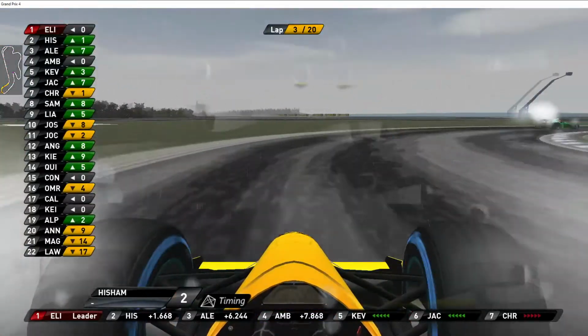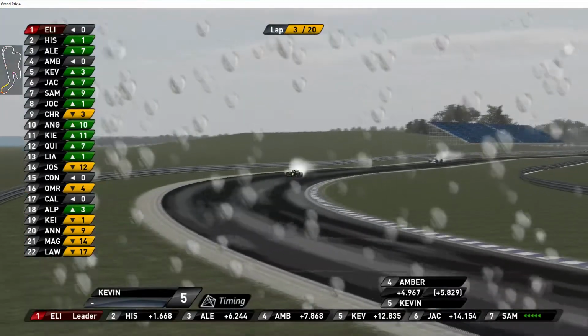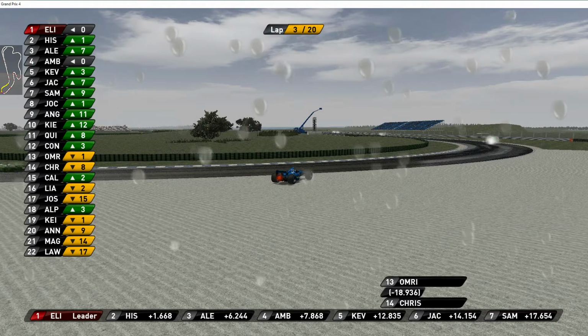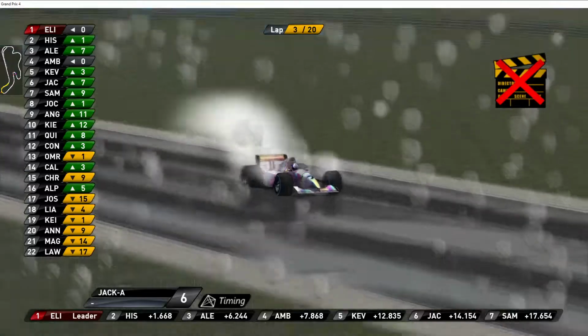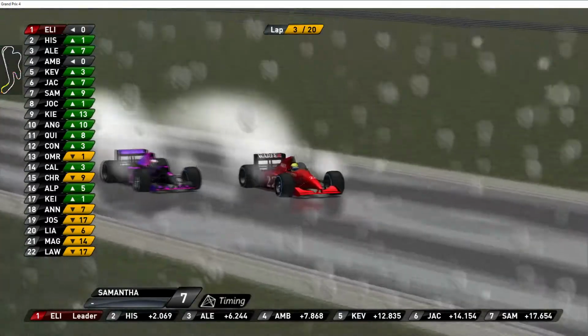You know, Elise leads Hisham by only 1.6. She's not pulling out the big margin she did in the sprint race, is she? Chris spun. Chris went off at turn 2, which would relieve Alex of third position. Oh, Chris was having such a good race. Yeah, Alex is now up to third from 10th. Samantha is in 7th.